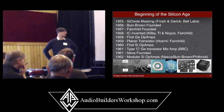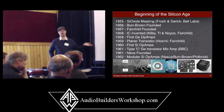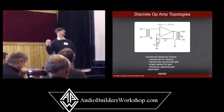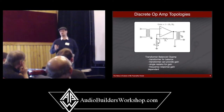In 1962, we started seeing the modular silicon op amps. These are those potted modules that look like that on the end, like the API 2520 and the Jensen 990. Those style of op amps really showed up in about 62. Next slide. So those style of op amps lead to a different sort of topology for a mic amplifier. You have an op amp, which has a feedback loop.